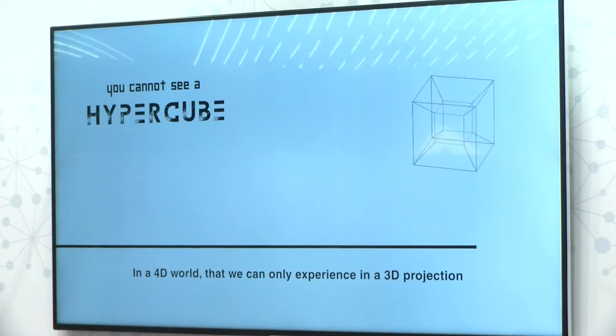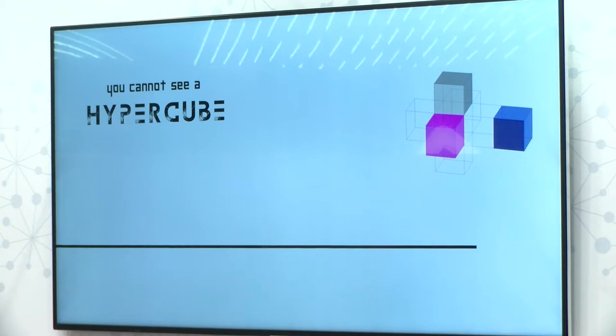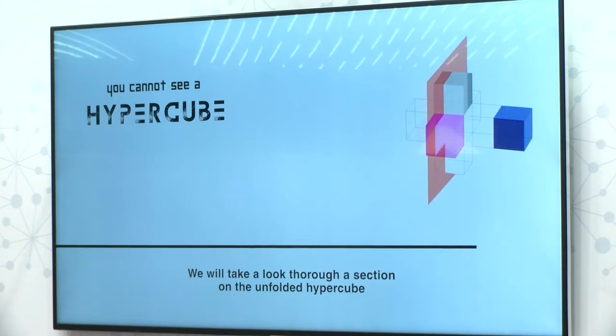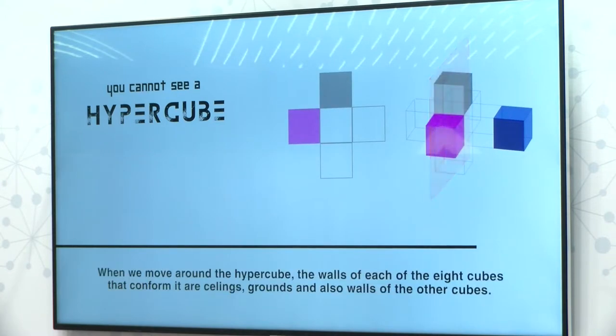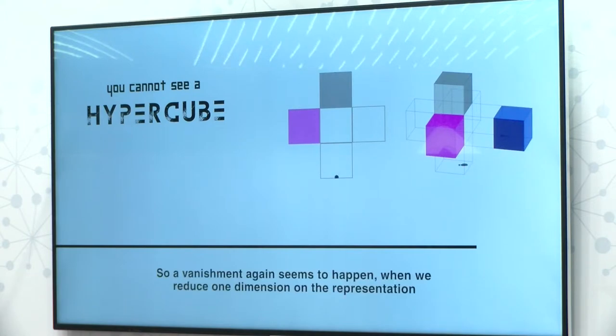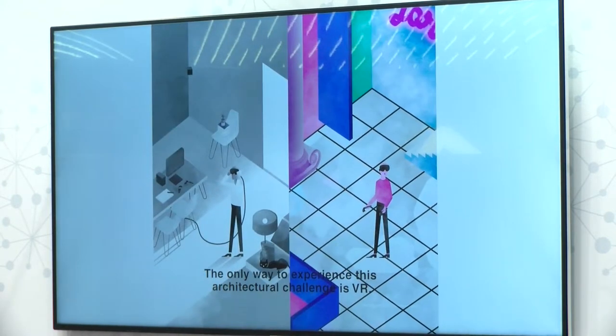In a 4D world that we can only experience in a 3D projection, something equivalent happens. Let's see how it works. We will take a look through a section on the unfolded hypercube. When we move around the hypercube, the walls of each of the 8 cubes that conform it are cellings, grounds, and also walls of the other cubes. So a vanishment again seems to happen when we reduce one dimension on the representation, but in four-dimensional world, there is no trick. The only way to experience this architectural challenge is VR. Let's give it a try.